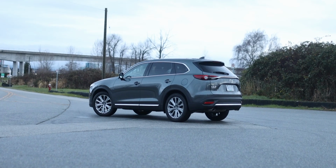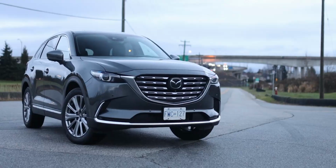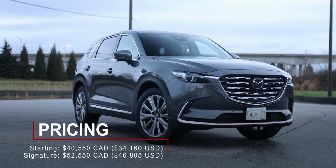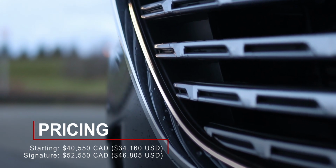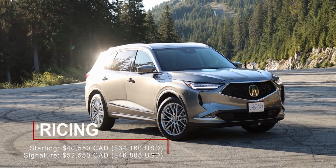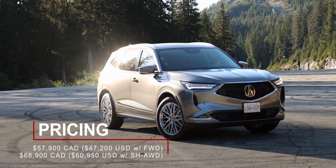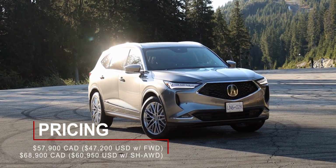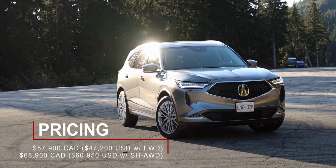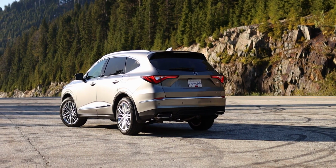As you would expect, the Mazda CX-9 is the least expensive of the two. It starts at $40,550 Canadian and can go up to $52,550 Canadian for this top Signature trim. The Acura MDX starts at $57,900 Canadian and can go up to $68,900 Canadian for this top Platinum Elite trim. For the money, both come very well equipped even in standard form.